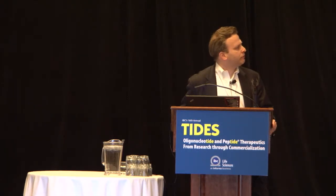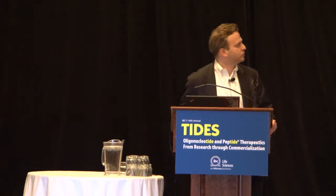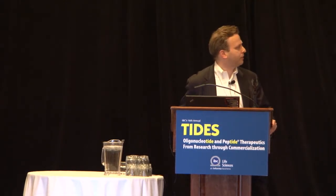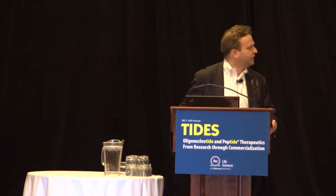So then turning finally to the second program, the ALN-TTRsc. This is being developed for the cardiomyopathic form of transthyretin amyloidosis, the so-called familial amyloidotic cardiomyopathy. This is given subcutaneously as opposed to through intravenous infusion. We now have positive phase 1 study results in normal healthy volunteers, and I'll show you those data in a moment. We're in the midst of a phase 2 study in FAC patients, and we plan on starting phase 3 in FAC patients by the end of 2014.